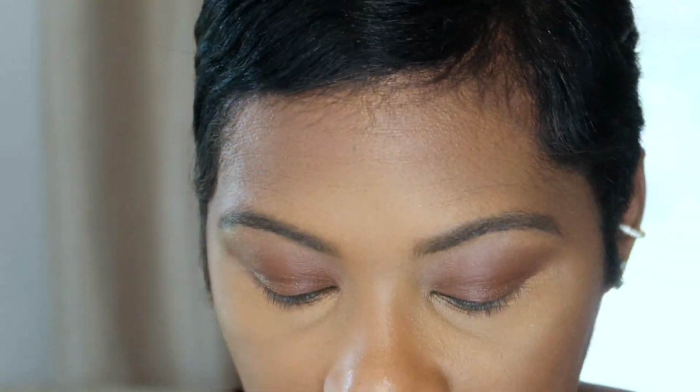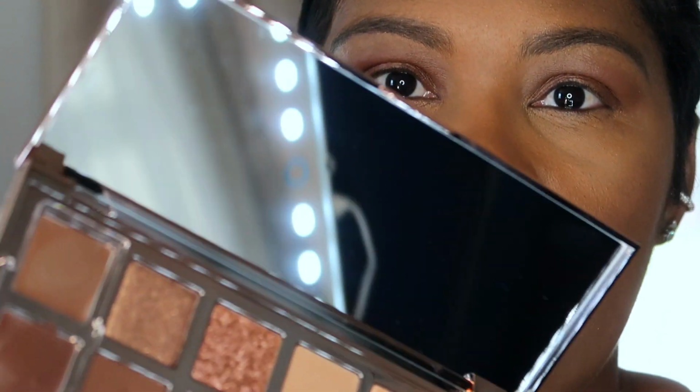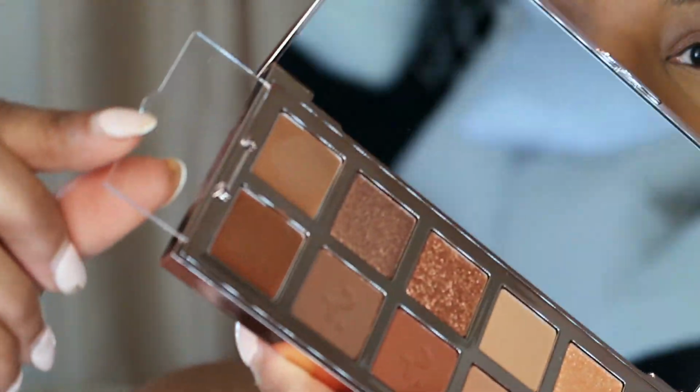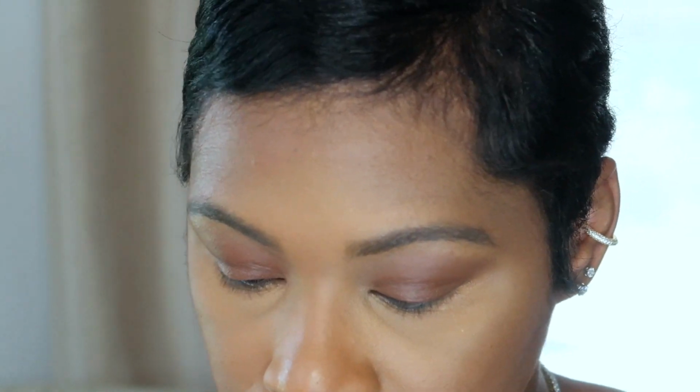Okay, next I'm going to take, I'm not sure what these names are. When they do this, it kills me. I'm going to assume this is Transition. I'm going to take the darker brown next to the dark cream. And it also has, I don't know if I showed you guys, a little lid like the Natasha Denona to protect the creams, like Natasha Denona does in her palettes, so you don't get the powders and stuff mixed all into them.